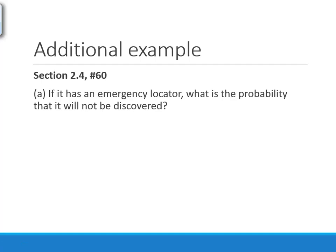All right, so the first question says, if the plane has an emergency locator, what is the probability that it will not be discovered? So if it has an emergency locator, what is the probability that it will not be discovered? So what probability do we want to know here? E given not D. Probability of E given not D? Okay, so that's the probability of having an emergency locator given that it's not discovered?